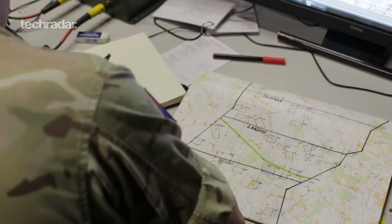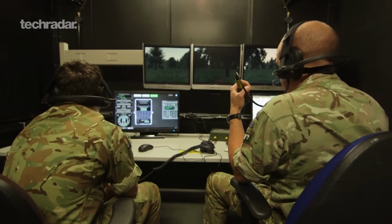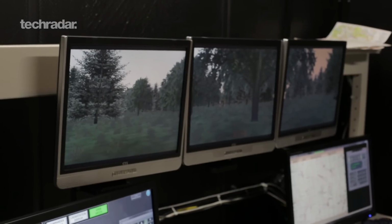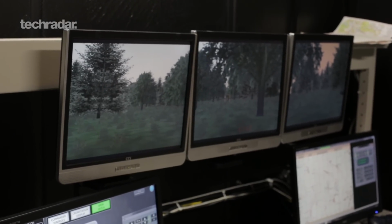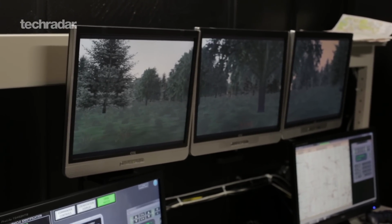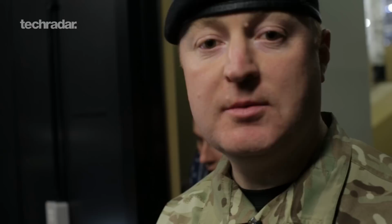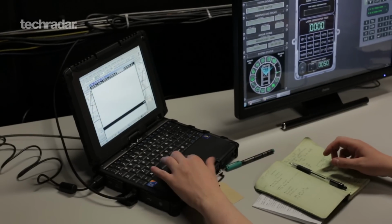Right at the bottom end is our generic vehicle simulator. What we're trying to achieve inside the simulator is a visual immersion as well as an acoustic immersion. So the sound of the vehicle is also replicated through speakers, but that'll also give battlefield sounds as well, so they'll know if they're being contacted, i.e. shot at by the enemy, so they've got an understanding of what's going on around them, because if it was just quiet, it would be very difficult to get a feel for the immersion of the training.